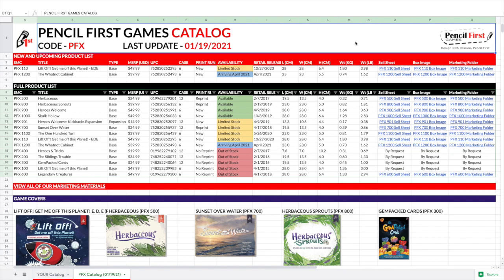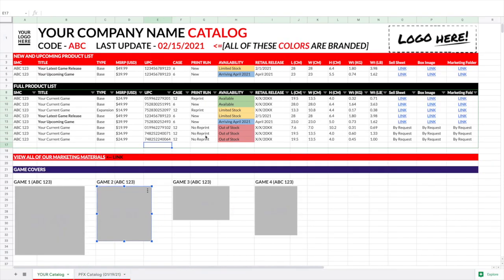I'm going to walk through it. As I said, this is our current catalog as of 1/19/2021. But your catalog will start here. We'll go over what is going on here. There it goes. I don't know why that took so long. But this is a template for you to use and make into your version. I think walking through mine in this case makes it a little easier, but again, this is really what folks should copy and use.